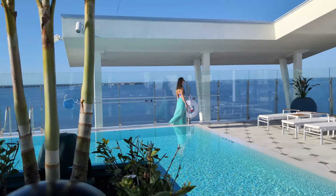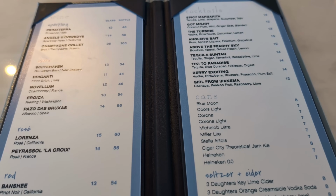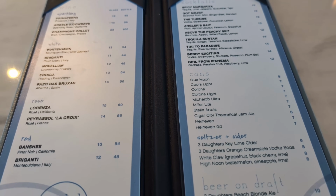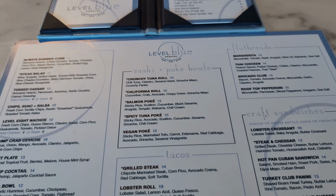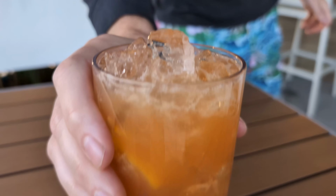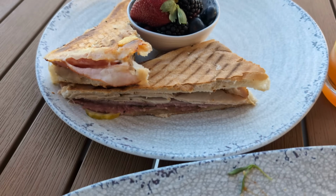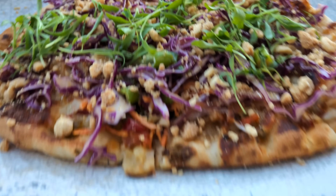But before we show you what that exclusive section of the rooftop has to offer, we're going to grab some food and a drink. We found the menu at Level Blue to offer more options than we were expecting, with a variety of salads and snacks, sushi and poke bowls, tacos and flatbreads, and craft sandwiches all available to order. So I ordered the Above the Bleach Sky. It has Buffalo Trace Bourbon, Aperol, Passion Fruit, and Lemon, and I am very excited to try it. Pretty much. Whoa, that is good. Holy cow. Now, while we can't say our food order elicited quite the reaction that Skylar's drink did, we both found our orders to be quite tasty.